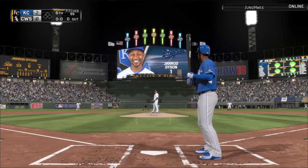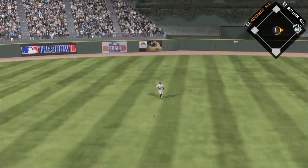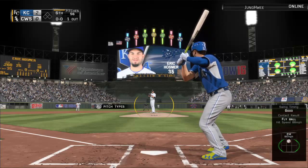Now batting, right fielder, Jared Dyson. A two-run blast to straightaway right field. 7 home runs for him on the year now, as the Royals move out in front now 2-0. Eaton is there, and he has it for the first out.